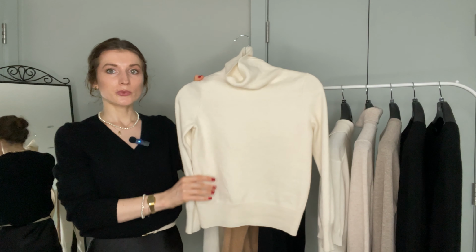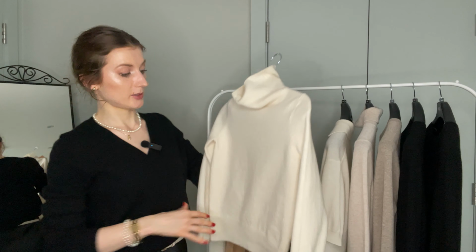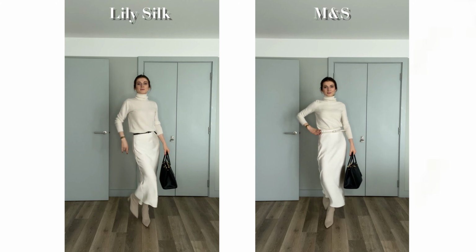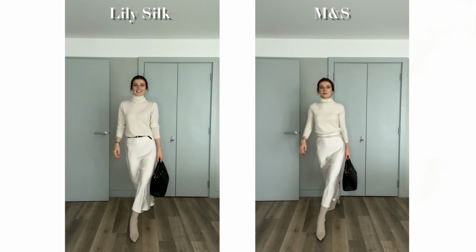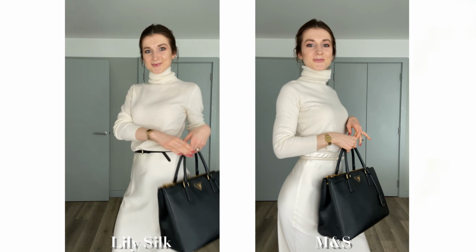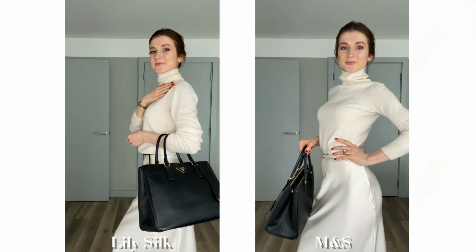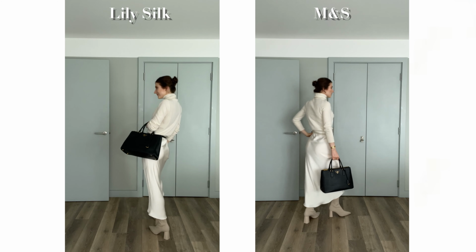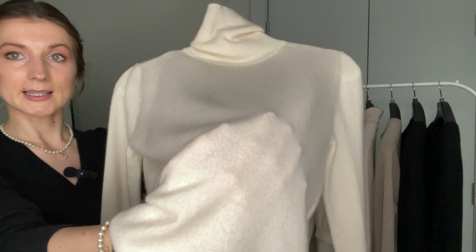This one was a bit larger when I bought it, but it shrunk a little bit. So now it's quite fitted, as you can see in the cutout. Then if I were to compare it with this other one from Lilysilk, which is slightly larger, it's still a good fit. It's slightly fitted, which I think is nicer to wear in winter. If I am to compare it with the Lilysilk one, it's a thicker cashmere than the Lilysilk one, which is a bit see-through. It's a lighter cashmere.